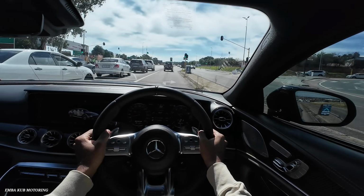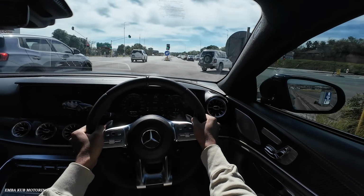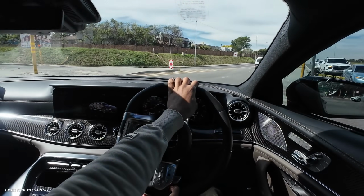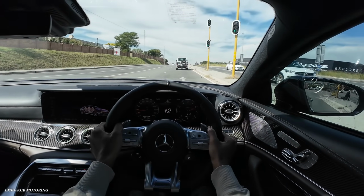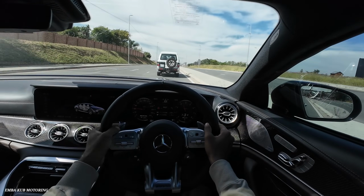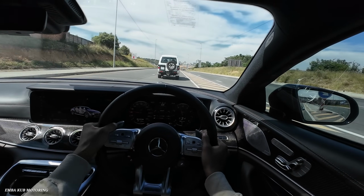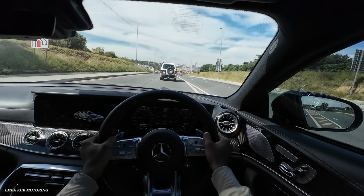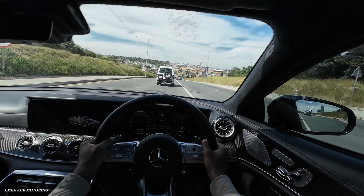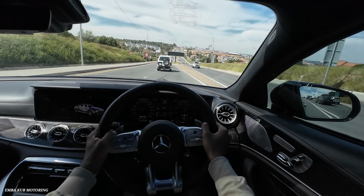So it's got the 9-speed multi-clutch transmission. It's not the fastest gearbox ever, but it gets the job done very well. I've never felt like it's lagging in any way or I need it to be any faster. All I'm saying is there's gearboxes which are quicker out there, probably gearbox like Porsche's PDK and so forth.